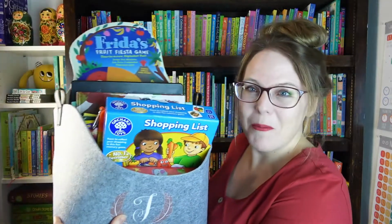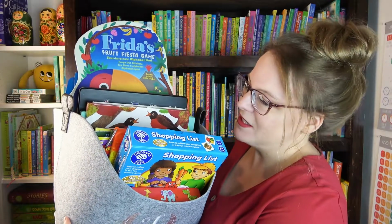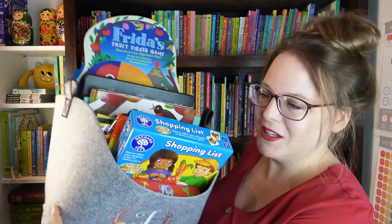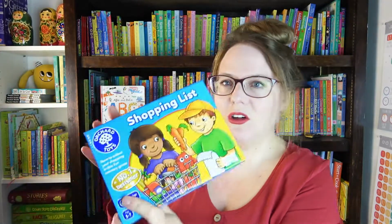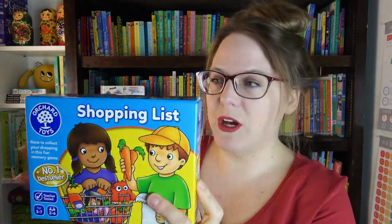So it is pretty full here. As you can see, we have some games and activities and books. And let me start here in the front. This is something new that I just got. It's called Shopping List, and this is from Orchard Toys. We got it at a local bookstore.